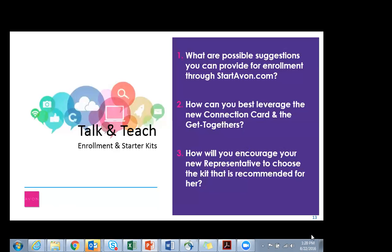Absolutely. So can I say something? So we take the connection card and we give it to someone that we feel confident that they're wanting to sign up on our team, correct? Dana is saying yes. Okay. The connection card is going to be a new tool for you to use in lieu of the paper contract. So it's going to give you a place to record your prospects' contact information and then schedule a follow-up with them. So it's more for your use.